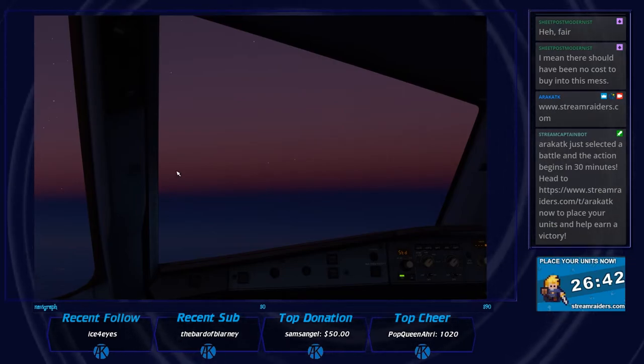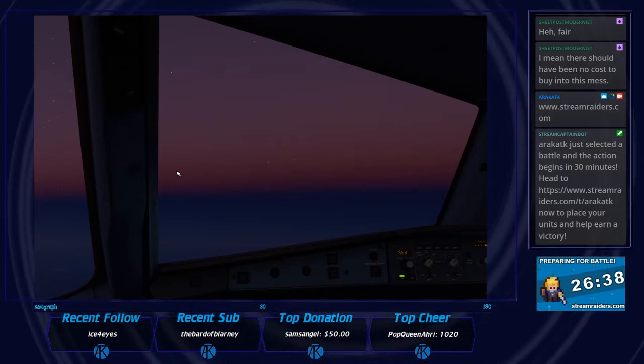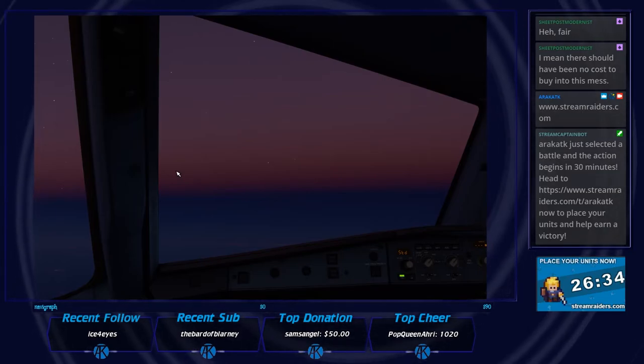But in the meantime, we are flying this A320 from Kansas City to Toronto. Hopefully that is interesting to watch.